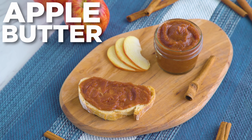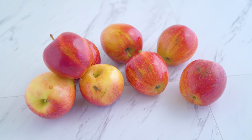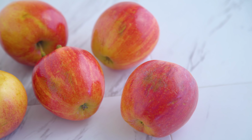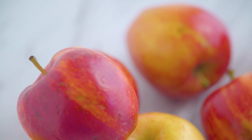One of the most commonly bruised fruits that are also bought in excess are apples. This time of year, I like to use extra apples to make apple butter. Bruised apples work perfect here, and since apple season is upon us, this makes a great fall-time activity and gift.